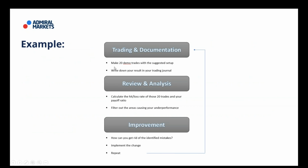You start to trade, for example, make 20 demo trades with this suggested setup here, and you write down the result in your trading journal. So you write it down. Not only let it document, in this case, the MetaTrader, for example, documents it for you, but you write it down yourself. Then you review it and you analyze it. You calculate, for example, the hit-loss rate of those 20 trades, or the payoff ratio.